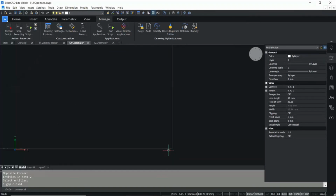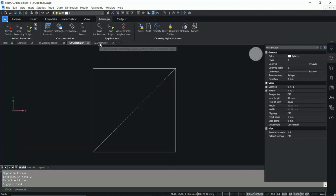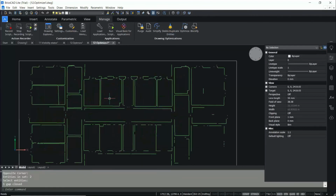Because you have given a gap tolerance value above the value of the existing gap. Okay, so optimize is a real time saver, and you can also try it on drawings like this. But you have to give higher values for gap tolerances and angle tolerances to perform the cleanups.